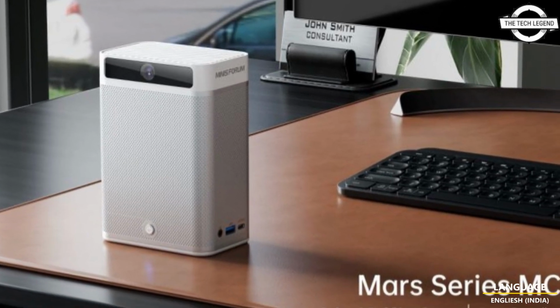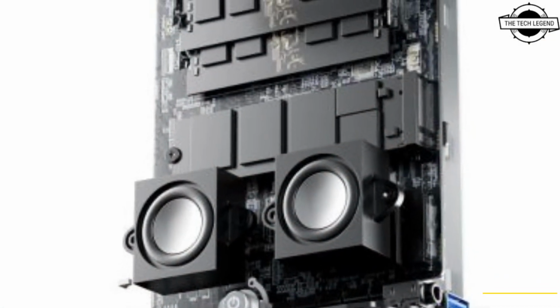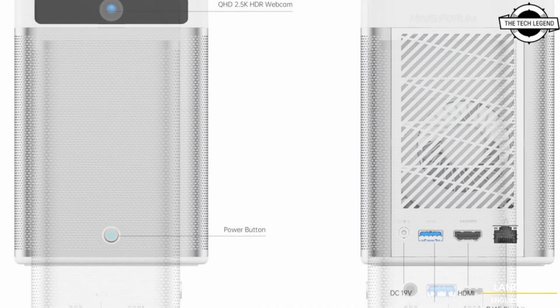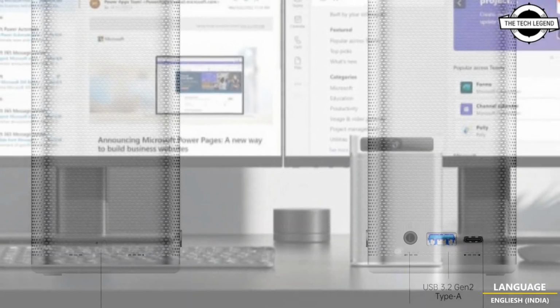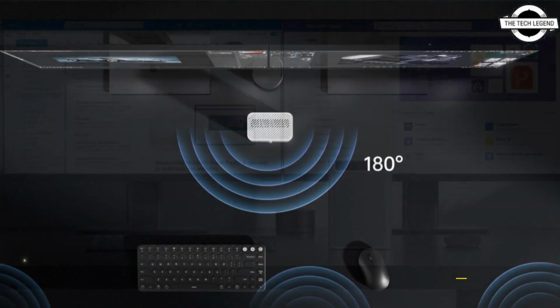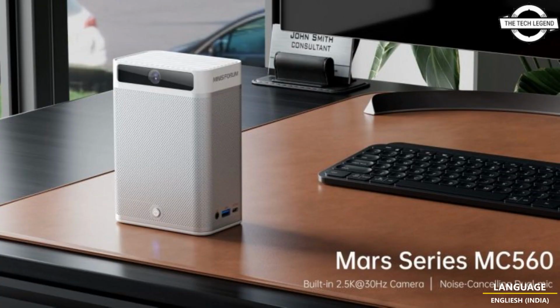And friend, the MC560 is powered by Ryzen 5 5600U, a 6-core 12-thread chip that is clocked at 2.30 to 4.2 GHz with 16 MB of level 3 cache, and integrated Radeon RX Vega 7 graphics with 7 CUs at up to 1800 MHz, and measuring 4.2 by 2.7 by 6 inches. This computer is super compact and has a lower TDP at 15 watts.